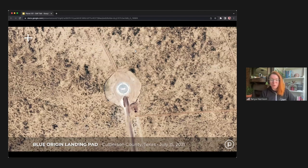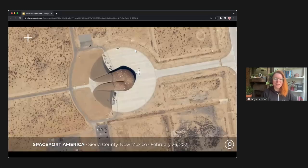This is an example of Blue Origin's landing pad in Texas. They actually just had a launch yesterday of some civilians, if you managed to catch the live stream of that. This is where they landed, except this was imaged last year. And then this is the Virgin Galactic Spaceport America in New Mexico. This is where things like SpaceShipTwo have launched from in the past. They also do some launches from the Mojave Desert, so it depends on where they want to be going, but this is the New Mexico location.